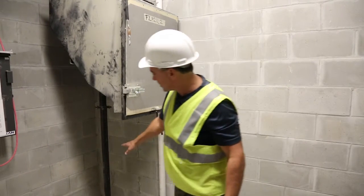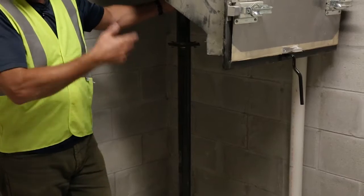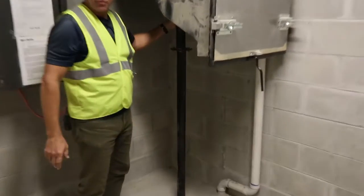One more thing here, this is a post. This is going to take impact. When they drop the bed sheets down each day or whatever, that's a pretty good load when it hits this 45-degree angle. So this is a crucial support.